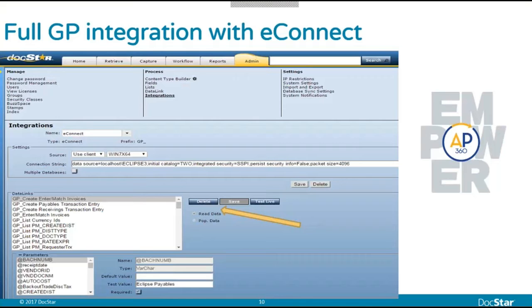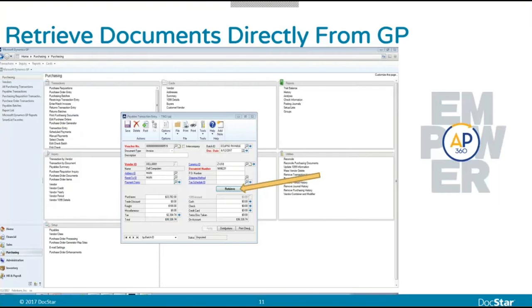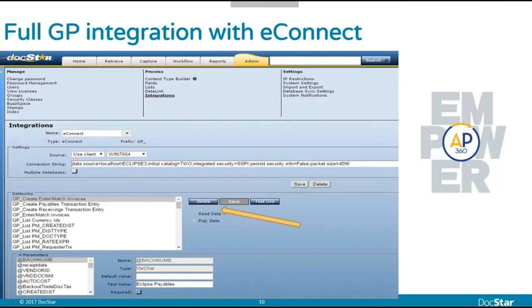With full GP integration with eConnect, we have over 60 discrete and distinct product integrations where we can look up information, add additional information from GP, and then ultimately create transactions within GP, both in the payables transaction entry and in the enter match invoices screens, allowing you to process PO and non-PO based invoices directly into Dynamics GP. So that eliminates redundant data entry and the need for even actually looking at the invoice if everything's in order and three-way matches are successful.